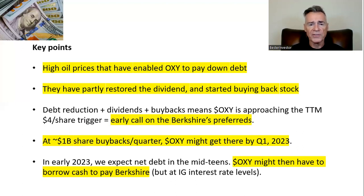But we have to acknowledge that Occidental is still producing approximately 1.1 to 1.4 million barrels of oil equivalent per day. That has not changed much. So it's the high prices that have really helped us, plus management's laser-like focus on restoring the balance sheet and paying down debt and managing expenses. Now they've partly restored the dividend as well, and they've started buying back stock. These are key points for us because we benefit from these actions.